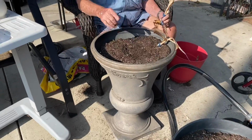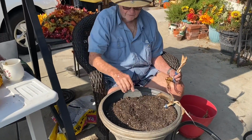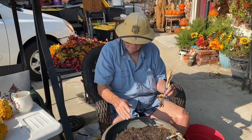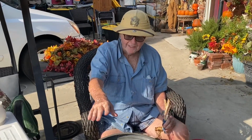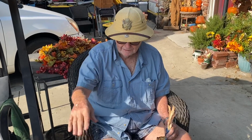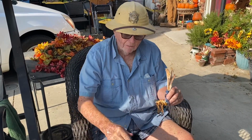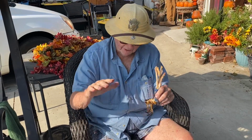Let me tell you, that one there was all I had them sorted, as you remember. Those are all kind of exotic colors. I mean, just fantastic. These are almost all purple.